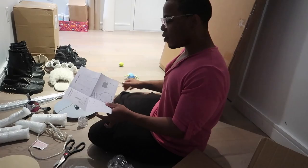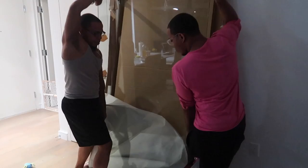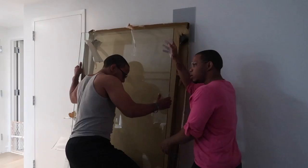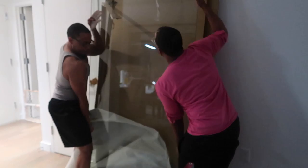Wait. One, two, three. You got it? Wait, all this stuff has to move over. First lift it and put it down, because you gotta move this. This is heavy. Is this real glass? One, two. Back problem!